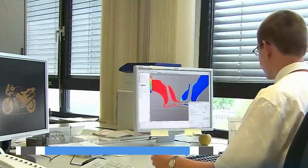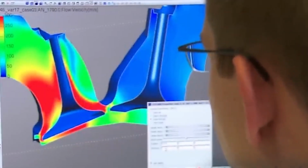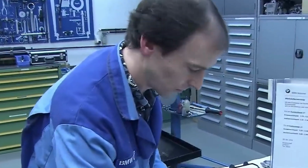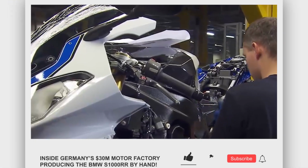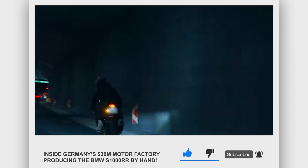The design team at BMW Motorrad is responsible for the bike's overall aesthetic and functional design. They use advanced CAD software and 3D printing technology to create prototypes and test out different design concepts, ensuring that the final product is both visually appealing and optimized for performance. And there you have it, a behind-the-scenes look at the production process of the BMW S1000RR, from its precision-engineered engine to its advanced electronics and high-tech components. Every detail of this remarkable motorcycle is carefully crafted to deliver the ultimate riding experience.